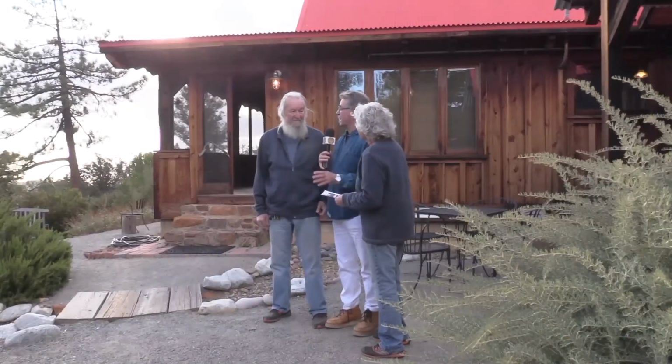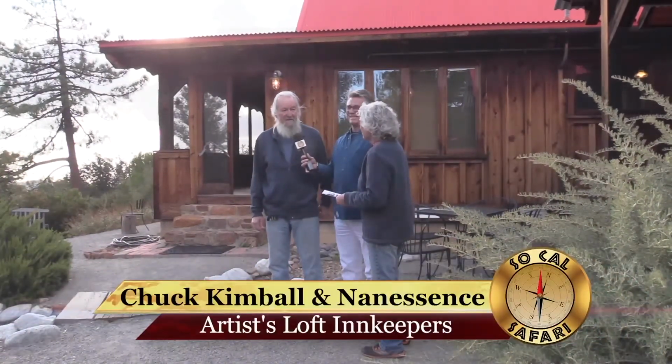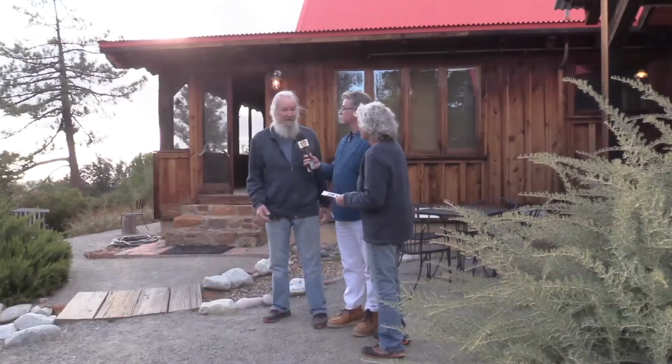These cabins have their own name, and there's a reason for that. Well, sort of, I think. Okay. This is the Artist Loft because the original building that was here that burned was called the Artist Loft because we were artists, so to speak, and we had a loft.